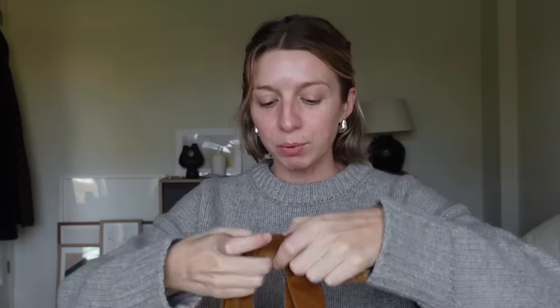Many of you will recognise this beautiful golden bag full of Merit treats.